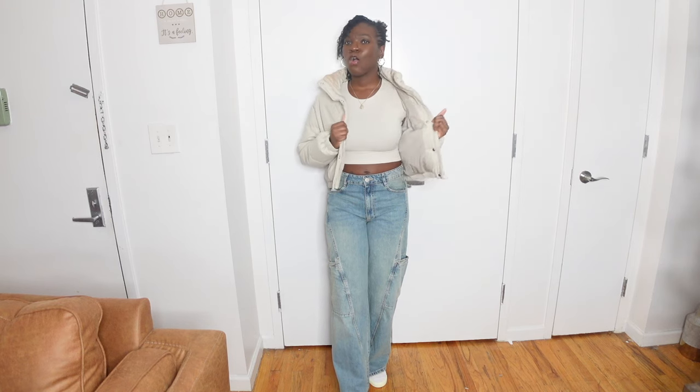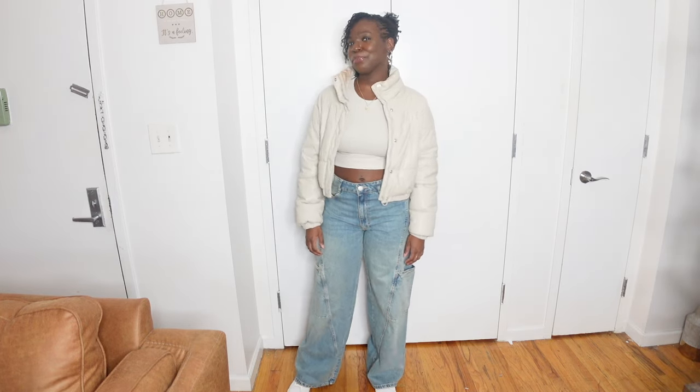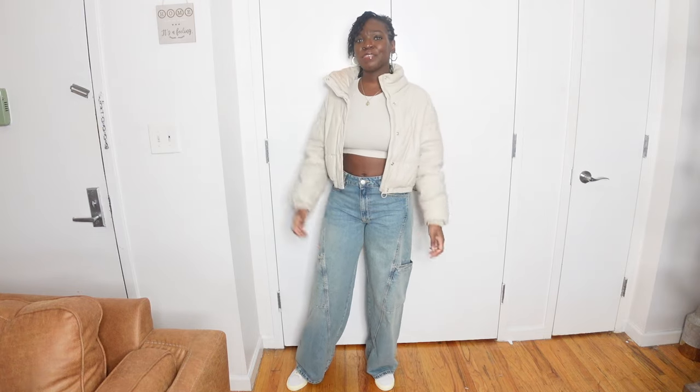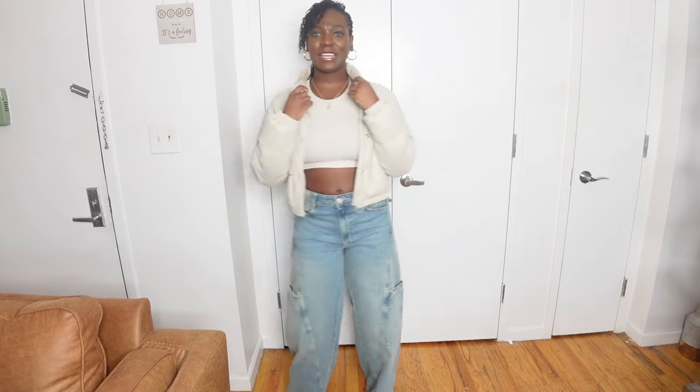I think the warmness of the jeans are brought out with this light cream colored puffer. And it just makes it real chill. Real chill, real Brooklyn-y. We love our puffer jacket. And this is what it looks like. Let me know which one you prefer for a chill day. I'm low-key feeling this one a little bit more, but y'all let me know down in the comments.